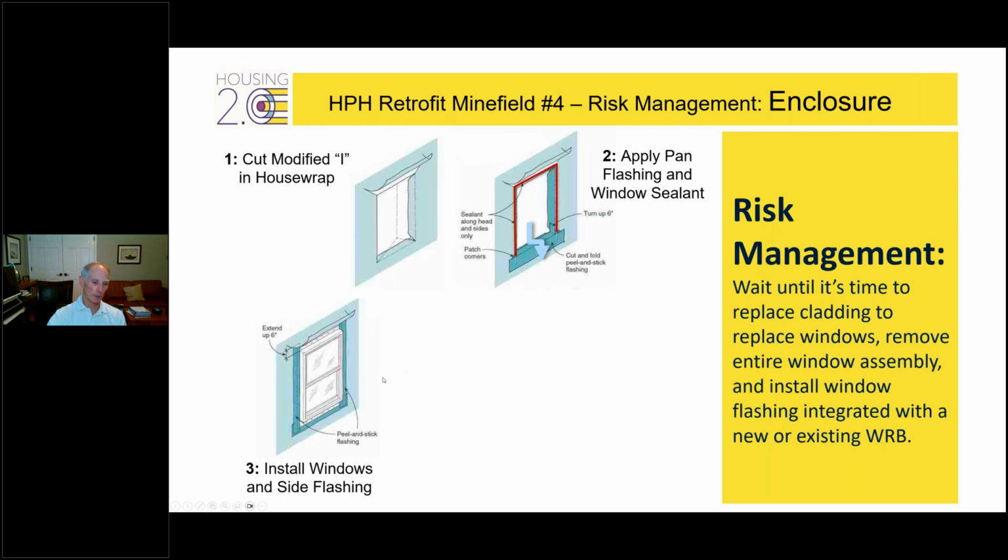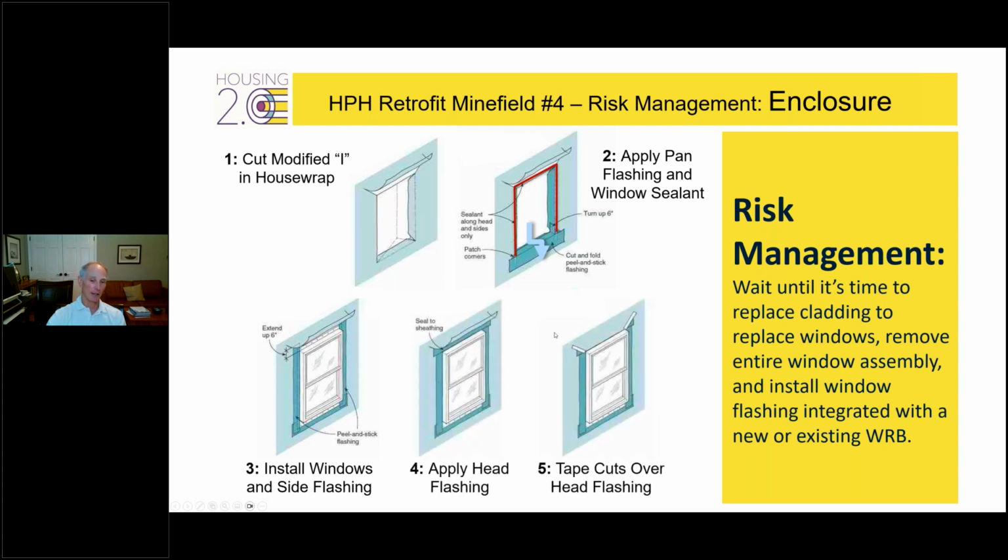Then you put in the window and fasten it. You put in the side flashings over the bottom flashing. You put in the top flashing over the side flashing, and then you fold the top down and tape it. It's basic shingle fashion approach to flashing. We do every flashing detail.